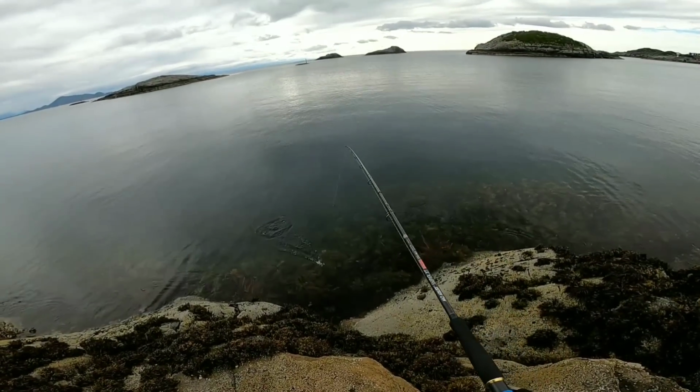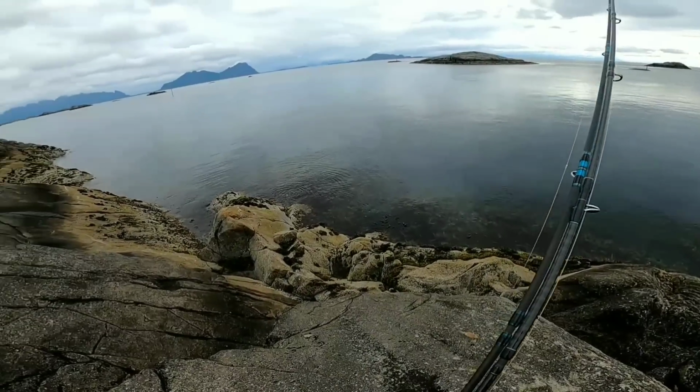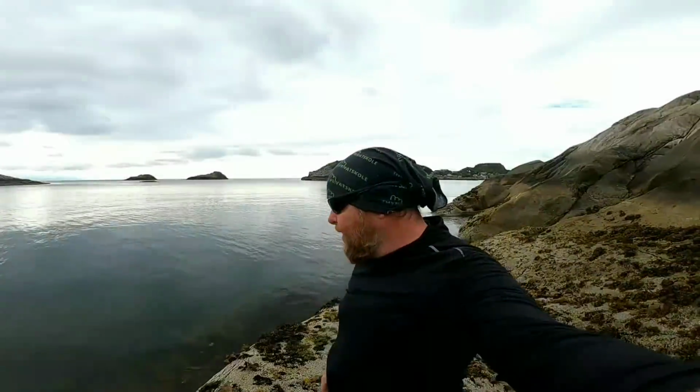Okay, onwards. Right, let's see what we got going. There's a little platform right by the rich guy's house. Right, let's see if we can get in there. So here we are. So here I am, and we're still fishing into 20 meters of water.